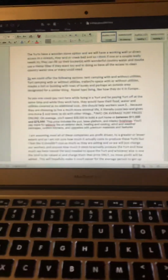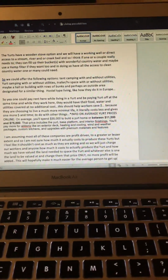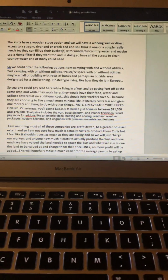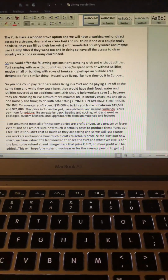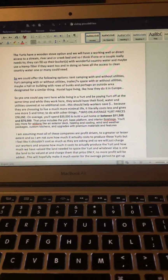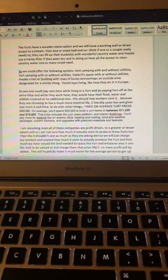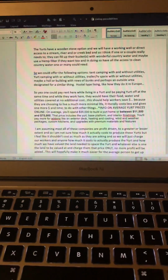They would have their food, water, and utilities also covered at no additional cost. This should help workers save money, because they are choosing to live a much more minimalistic life. It literally costs less and gives one more money and time, because money is time. If you're having to work more to pay extra in your bills, they're actually taking your time too. So we're going to give them back more time and money, and you can do more things with it.